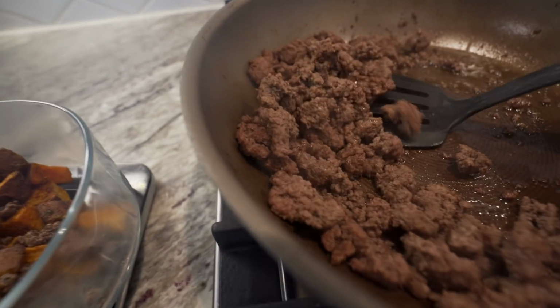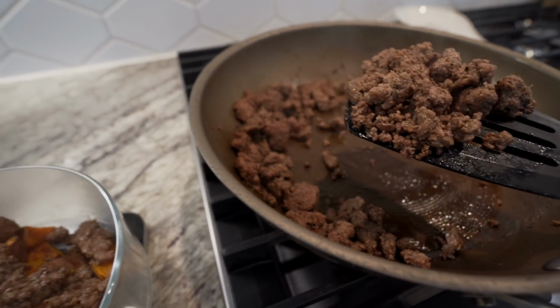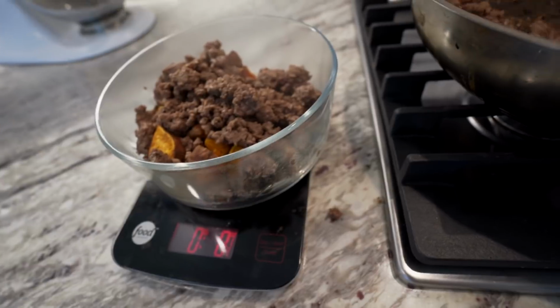These are what I call flex bowls. You just throw a bunch of stuff in a bowl. However, today it's just meat and potatoes. So I just wanna do 8 ounces. All right, close enough, 8.14. I'm not trying to be super accurate, but I just wanna get enough, not too much.